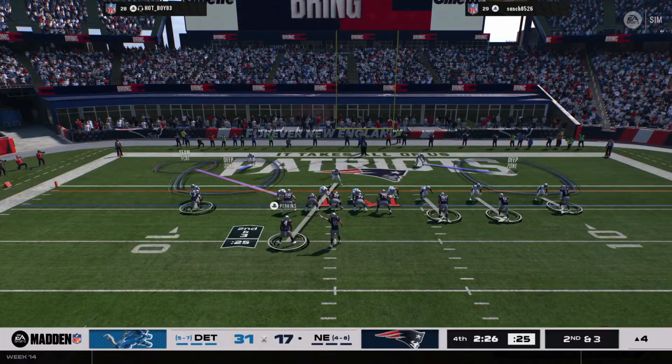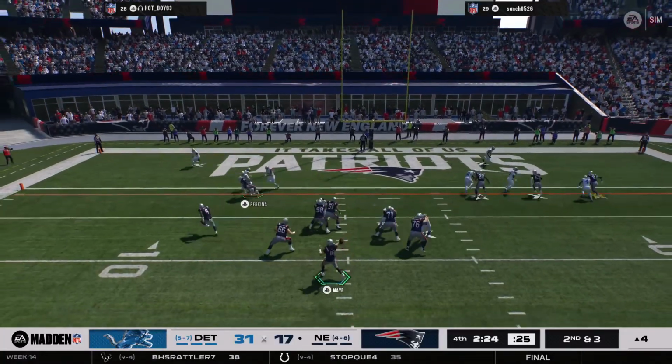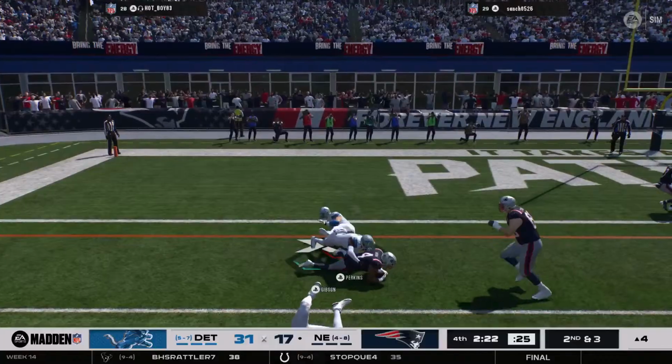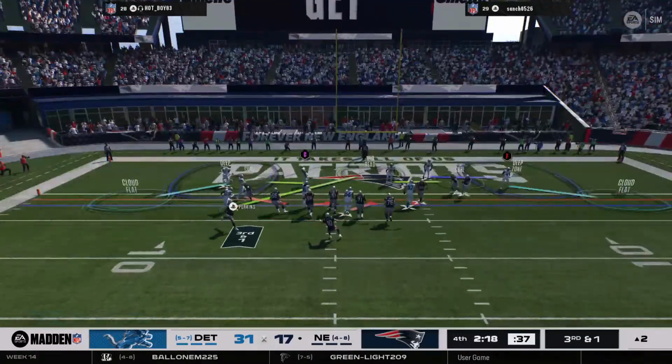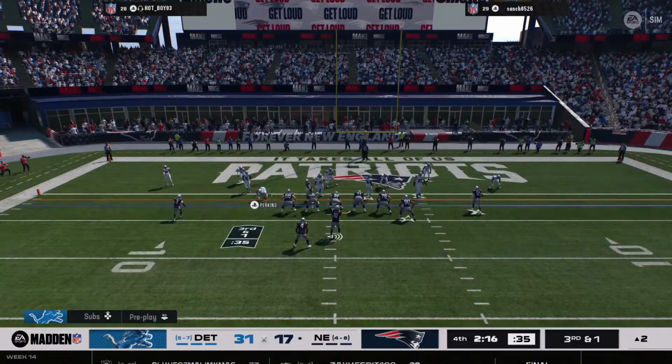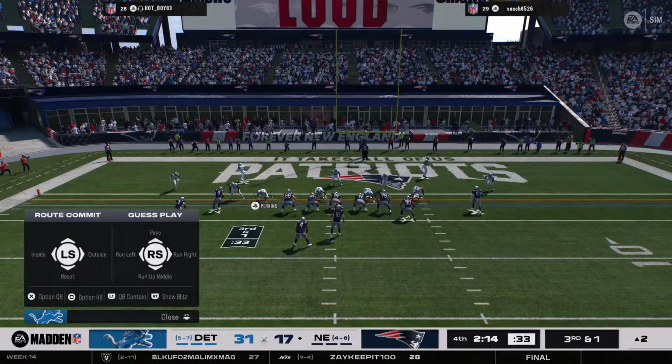Throwing on second down, May. And it'll be a short pickup. That's not enough for the first down. A big play in the game now. Third down and 1.